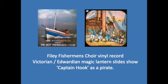Firely Fisherman Choir, I think, are they still going? They're still going. I know they were struggling for a bit, weren't they? But amazing sound, lovely to hear all the harmony voices alongside that little crackling you used to get with a record at the beginning of each track. So we digitised that, so we've got it on computer now.